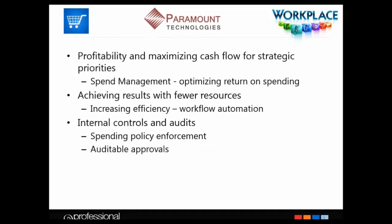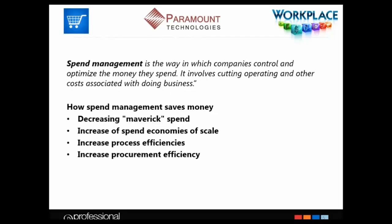Now, from a spend management side, overall, with all the aspects of our solution, we're looking at your profitability and maximizing your cash flow. E-procurement is truly one of the areas that by implementing this type of solution, you can immediately impact your bottom line. And you're impacting the bottom line by decreasing Maverick spending. And Maverick spending is the asking for forgiveness rather than permission. You go out and buy it, and then you ask for reimbursement for it.